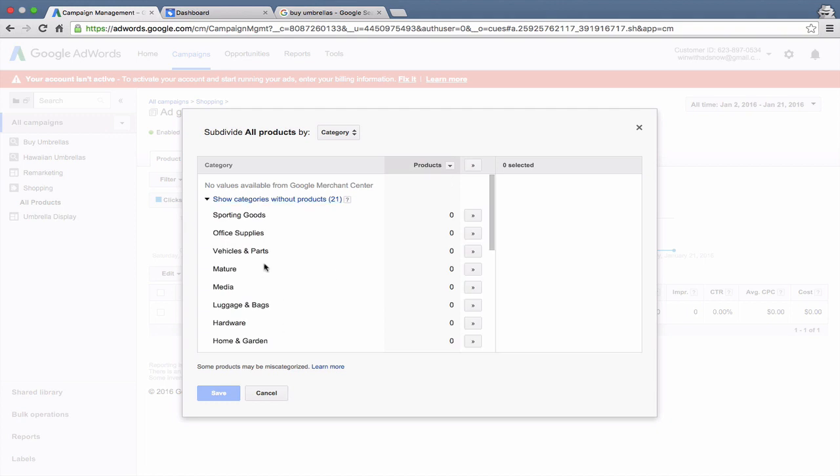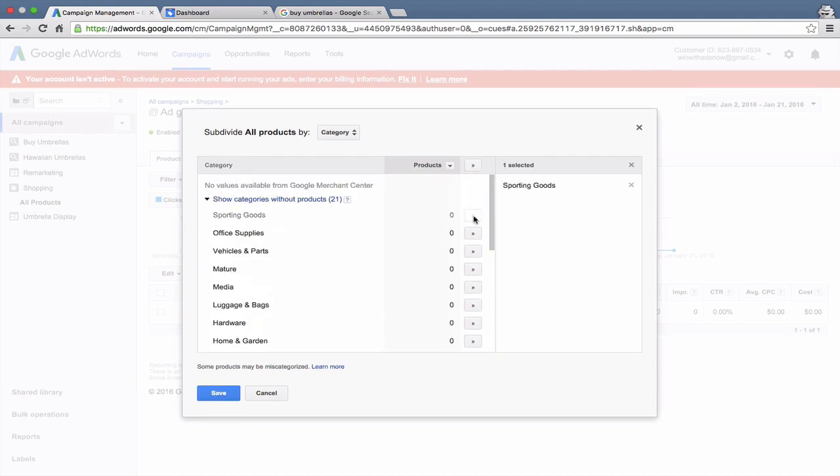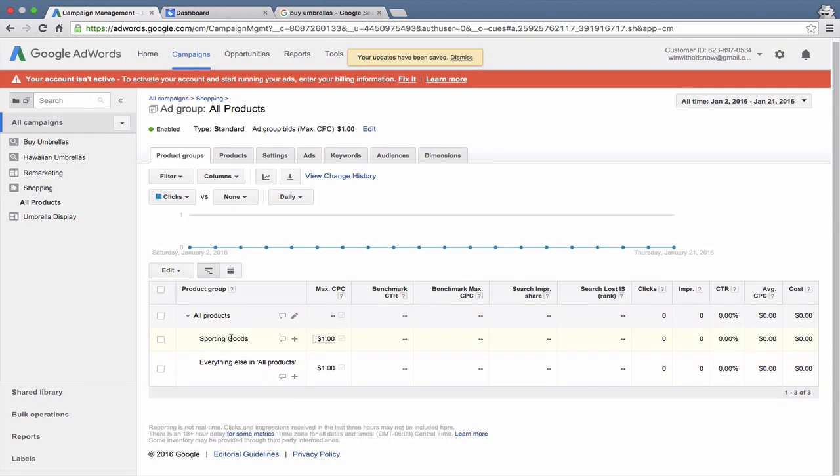And then it also shows some different categories. So if you had products in these different categories, you could add the category over there and then hit save, and boom, it breaks it out. So now the way it works is all of your products that were in this category, in the sporting goods product, you can set a specific max CPC for them. Let's just go for 50 cents.